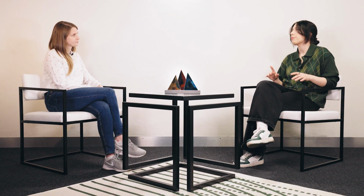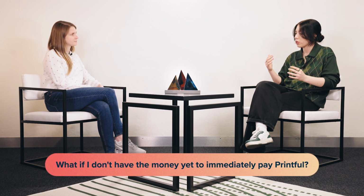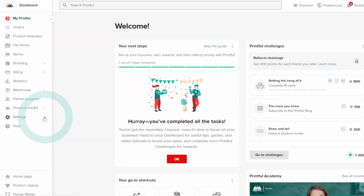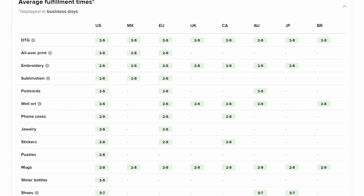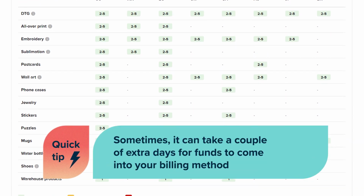Okay, that makes sense. But if an order comes in, especially when I'm just starting out, what do I do if I don't yet have the money to immediately pay Printful? If this is something you're worried about, you can set up your store to manually approve orders before fulfillment. What this does is that orders won't automatically start fulfillment. They'll wait until you manually check that they can go to fulfillment, and you can do this to wait until you have transactions that come in from your customer, if you don't have funds in your billing method, which is totally fine. If you want to wait to get money from your customer before orders go through, you just have to make sure that you take that into account when you calculate your fulfillment times, because sometimes it can take a couple of extra days for funds to come into your billing method.